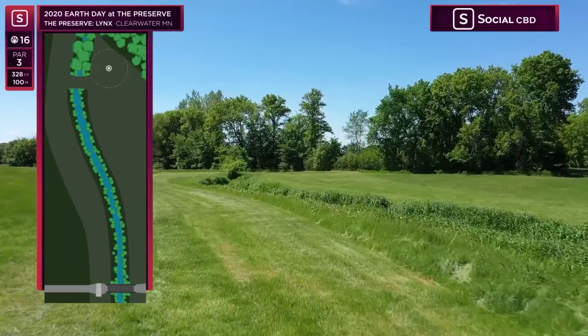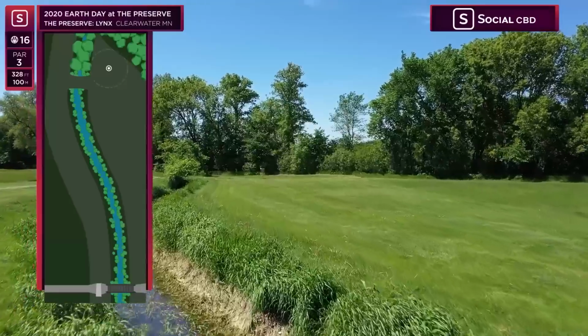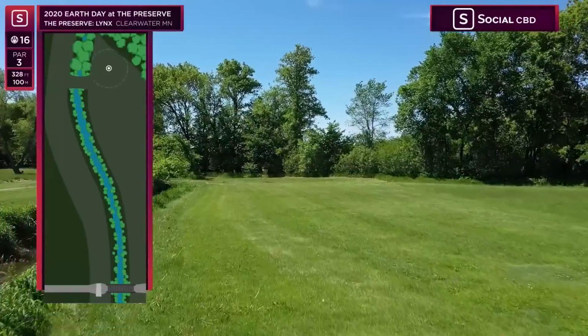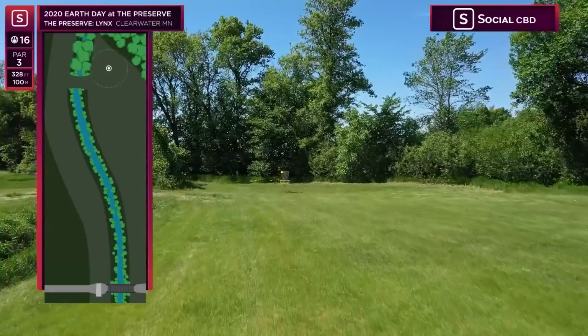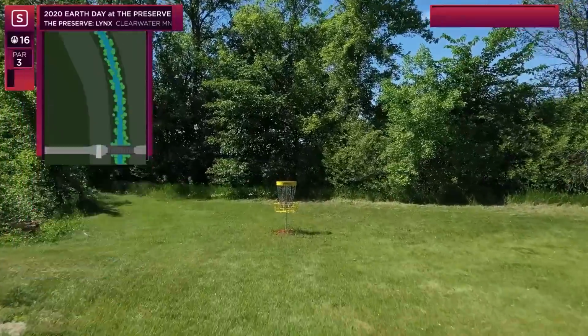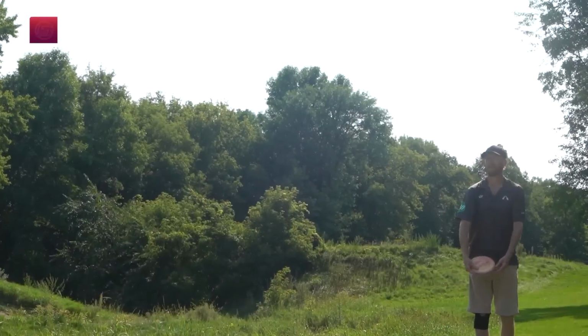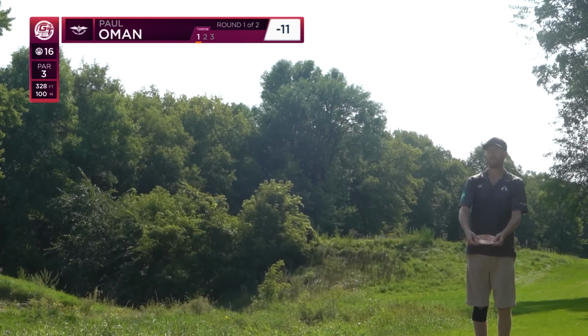As here we are, hole 16, 328 feet. Again, that dried up creek on the left side. There's no water in there, I believe, right now. So again, it's not OB. If you go a little too long, a little too far right, a lot of thorns on that tree line. You do not want to be in there. So these guys all expect to get this hole, though. Wide open, 330, throw your hyzer disc.